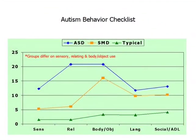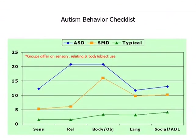We used an instrument called the Autism Behavior Checklist, which is not really a diagnostic instrument, it's more of a screening instrument, but we also use DSM criteria to make our diagnosis. So using DSM criteria to categorize kids as being on the autistic spectrum or not, when we look at this Autism Behavior Checklist, we find clear differences in sensory dysfunction, social relating, body and object use, which is the same as the stereotypic behaviors, and differences in language function, as well as social adaptive skills. But these three scales really tell the story, and these are all statistically meaningful differences between typical stereotypic behavior and autistic spectrum.